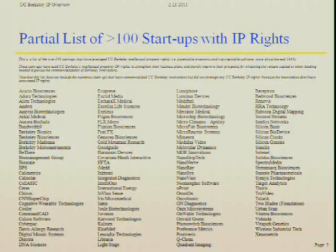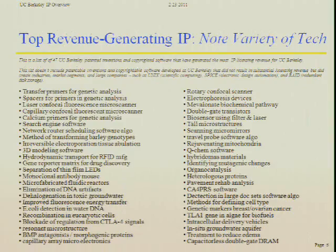And by the way, this doesn't include things like SPICE, setting up the electronic design automation industry, because that wasn't really licensed, and it doesn't include how Unix started the scientific computing industry. So a lot of these things aren't on this list because I just tracked IP rights.